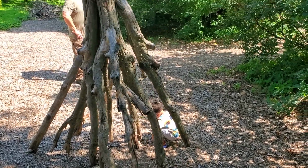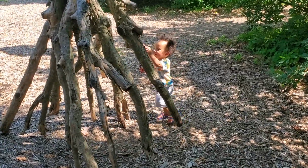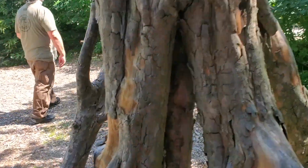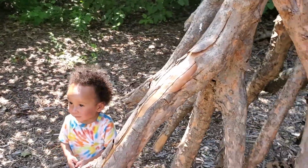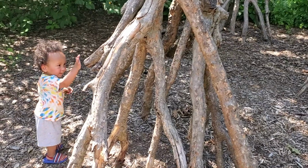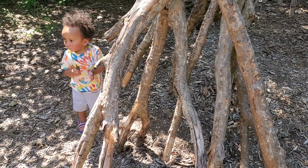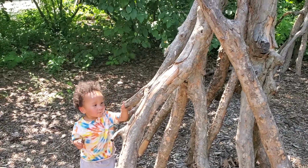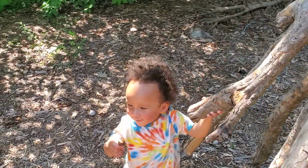What are you doing? Is that a tree? Is that wood? What happened to it? Wood. Hot. Is it hot? Does it smell? Is that bark? Is that a cool piece of wood? Peace.